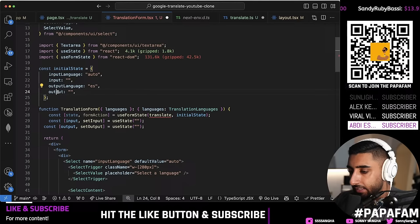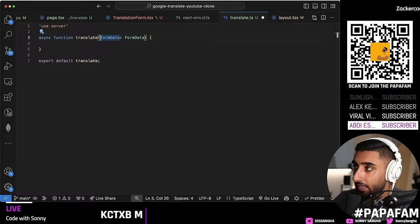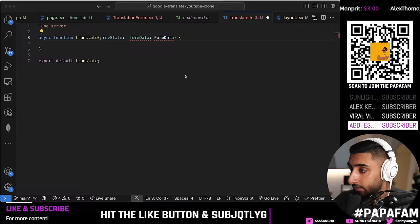Now you can see here, translate is freaking out. It's like, what's going on? Why is this not working? Because when you use form state, we actually change the signature of our translate function. Now, instead, we get the form data, but before it, we get something called the previous state. And the previous state is where things change up a little bit. So the previous state is actually going to be for state, but I need to write this definition.